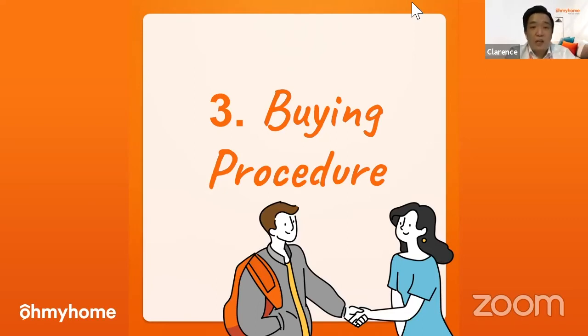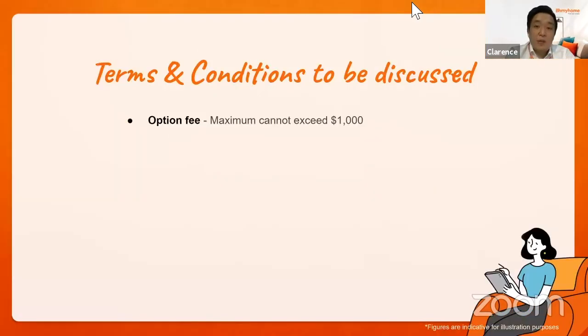Now, the option fee is the first part of the deposit to be paid to the seller in exchange for the option to purchase. The amount for option fee is negotiable between the buyer and the seller, and this cannot exceed $1,000.